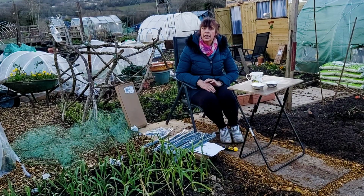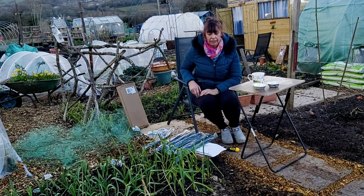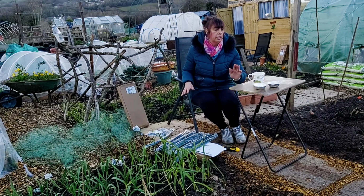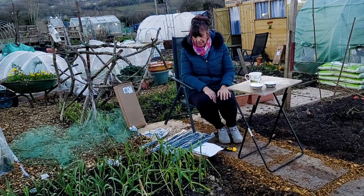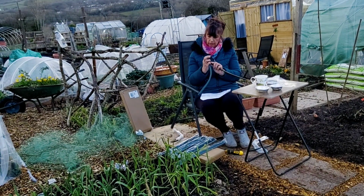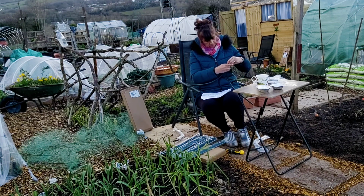I've brought myself a cup of tea, table and chairs, and I've checked all the parts. I've got them all in order, screws and bolts, and instructions ready. I'm not sure how we screw together. Right, I think I've got it.